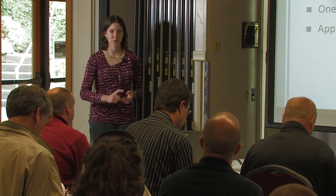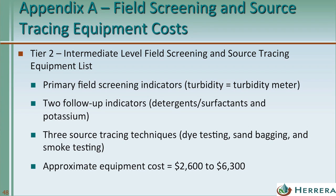One thing we wanted to point out is that some of those things like ammonia, those come in a bottle of 25 test strips, so you may want to project out how many samples you will be collecting and up that cost a little bit. This also doesn't include labor, it's just equipment costs.